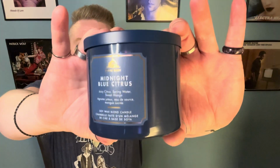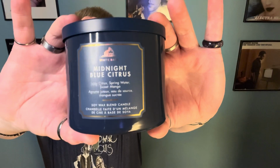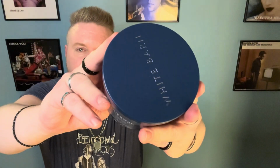I also picked up a Midnight Blue Citrus. Gosh, I just think that this shade of blue is absolutely stunning. I really think they killed it with the color shades that they used on these candles and the way that the lids match, although not quite exactly the same, because the lids have a matte finish to them, whereas the jars are glass. So it's not an exact match, but it's the same color, right?